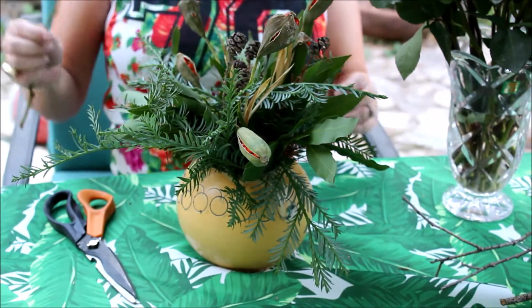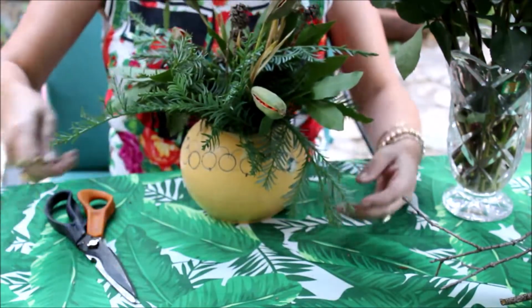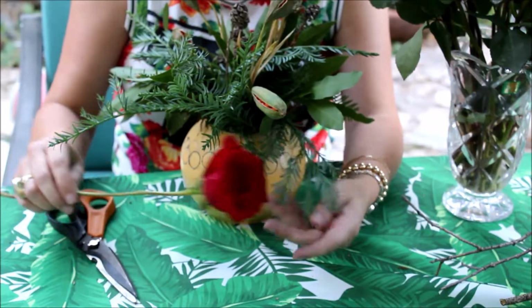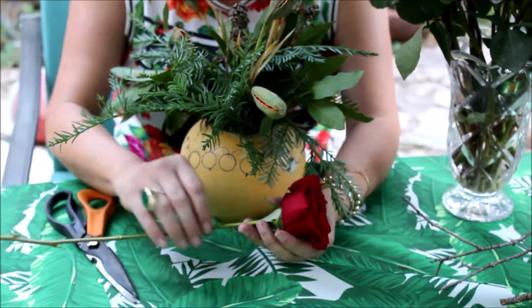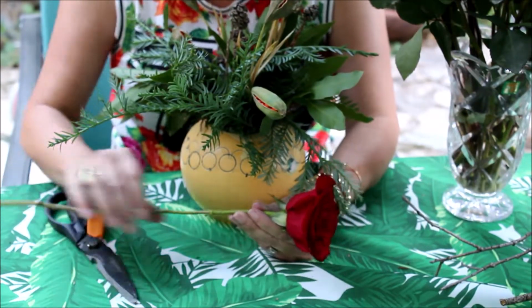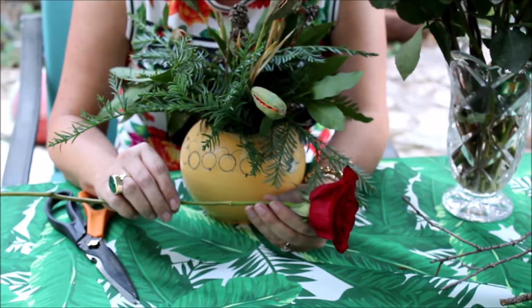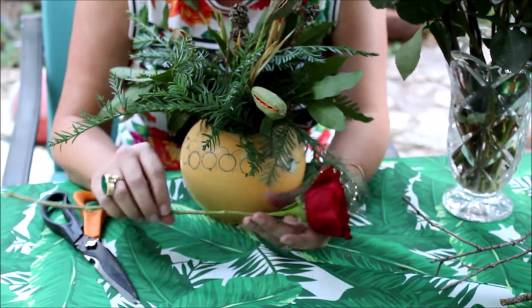So when you're using fresh flowers, here's some things. Roses are great because they will last a long time. They have a long shelf life. I have already stripped off the leaves on these roses, and you want to strip off the leaves. That'll help them last longer because then the leaves aren't taking up water life from your flowers.